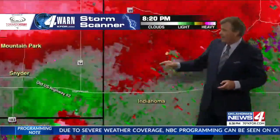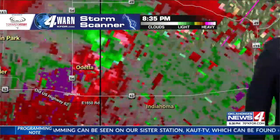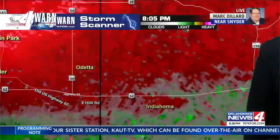No doubt about it. Let's go back over to Mark Dillard. Mark, it's a vicious velocity signature, just about 2 miles east of 54, trying to hook due north.